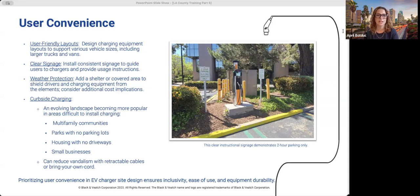And then to curbside charging, one of the benefits that we're seeing is it can reduce vandalism, because if you do have an overhead charger and it's a retractable cable that you're able to pull down and then it retracts into the system and it only comes back out for the next user to unlock that, that's a way to keep the cords from being cut. And then we're also seeing, especially in Europe, this bring your own cord strategy so that you have an attachment from your vehicle that goes just directly into the charger.